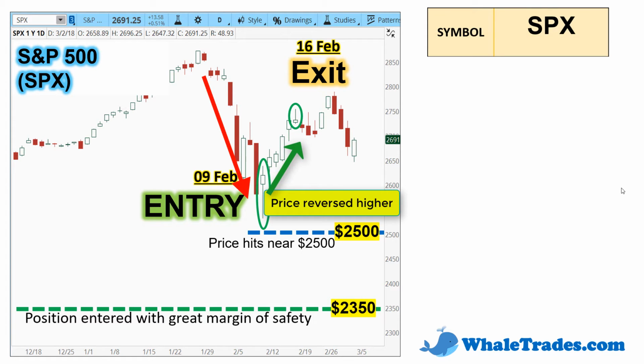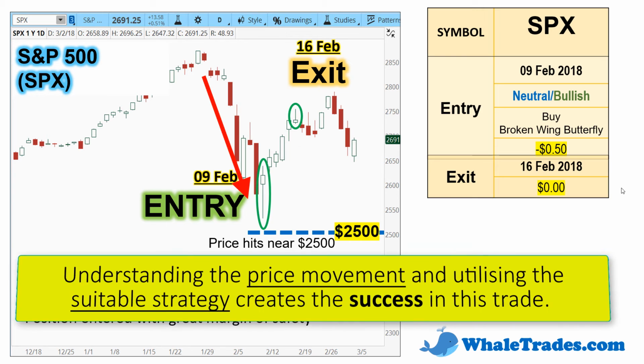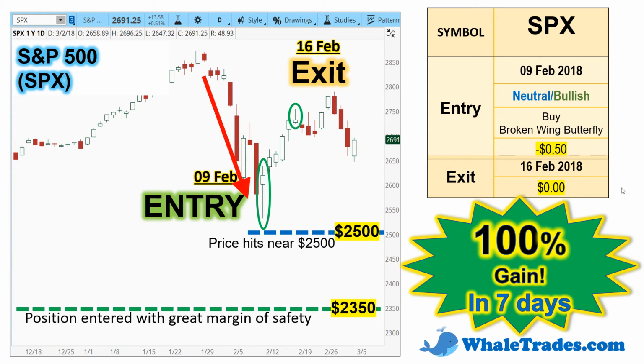In summary, this is a neutral bullish trade that has entry price of 50 cent credit and exit price of 0.00. Understanding the price movement and utilizing the suitable strategy creates the success in this trade. A nice 100% gain for this trade within 7 days.